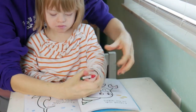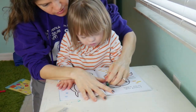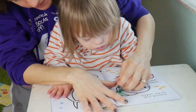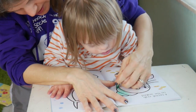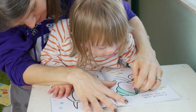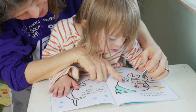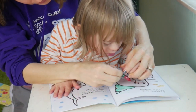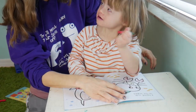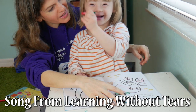Okay, so first things first, you are left-handed. So can we finish his shell over here? Let's do the lines like this. Good job, Naomi. Look at that, it's all green. Do you want to do this red? Let's finish it red. We're going to flip the crayon and pinch. Yeah. You want to do your song? Pick up a crayon, pick up a crayon.